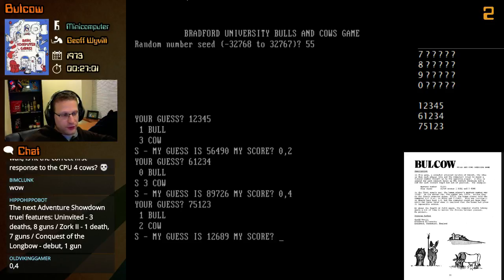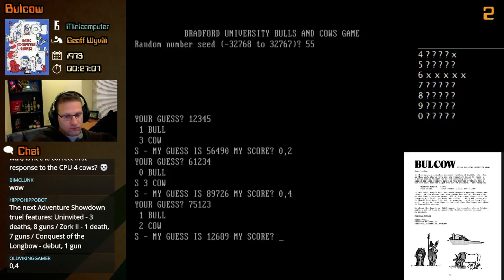7, 5, 1, 2, 3. 1 bull and 2 cows. Alright, so that tells us 7, 5, 1, 2, 3. So we know that 7 is definitely not in there. We also know that 4 is in there.